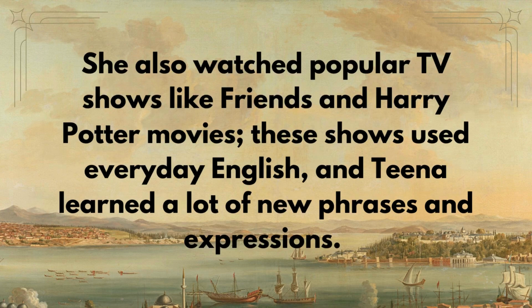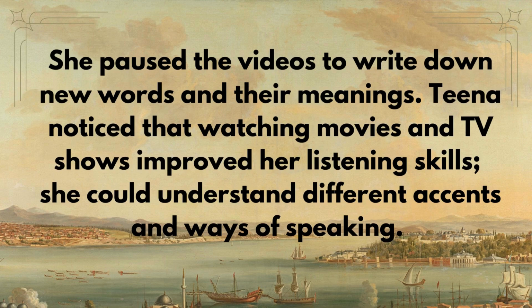She also watched popular TV shows like Friends and Harry Potter movies. These shows used everyday English, and Tina learned a lot of new phrases and expressions. She paused the videos to write down new words and their meanings. Tina noticed that watching movies and TV shows improved her listening skills.